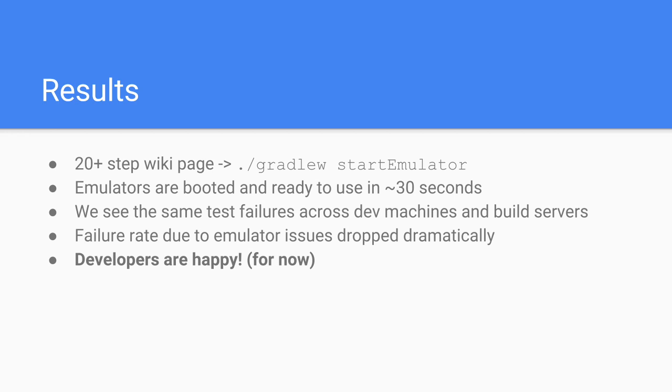So some of the results that we've seen from this: we went from an over 20-step wiki page that explained how to create, set up, and start your emulator, to now we run one Gradle command. It will give you the exact same emulator that the build server runs. Your tests will run with the exact same configuration.